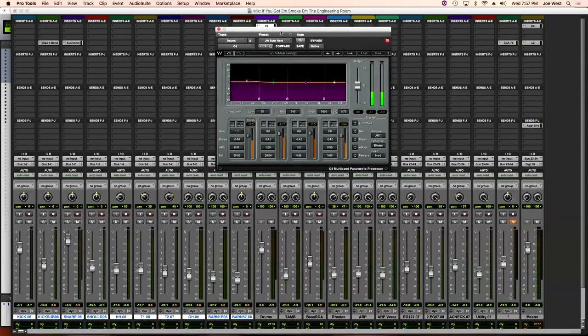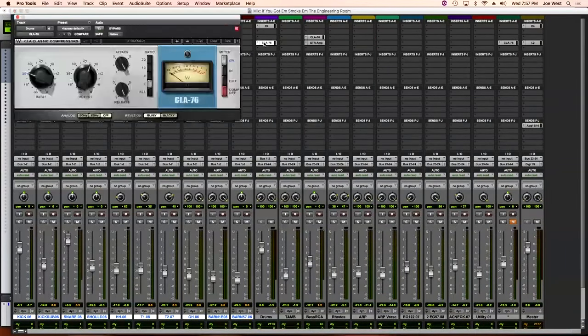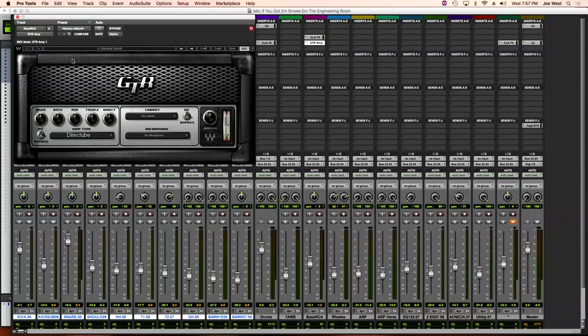So I've got a C4 on it with the magic sort of, hey, start here setting. And then I've got an 1176 with a little bit of compression on it, but real fast attack, real fast release. And then I do this on all the basses. I put it through an 1176, or I'll hit a piece of upward gear with it, and I put it through an amp, and I try to find an amp setting.